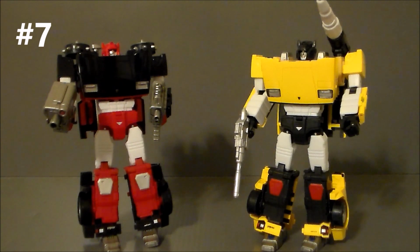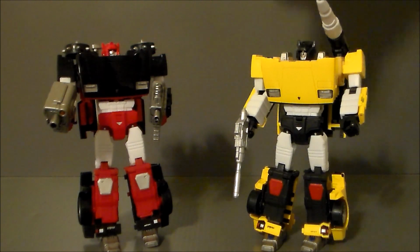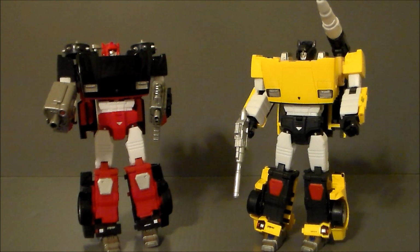Number 7 is actually two figures because, well, it's basically just a slight remold of accessories, slight different head sculpt, but basically just a different paint job, and it is the Masterpiece Sideswipe figure, both the G2 mold and the Tiger Track version. I love the Masterpiece Lamborghini figures. I think they just look absolutely stunning. They did a great job with them, and they look great as Lamborghini cars. The black and the yellow are my favorite two Lambo colors. They just look spot on amazing, and the robots are loads of fun.